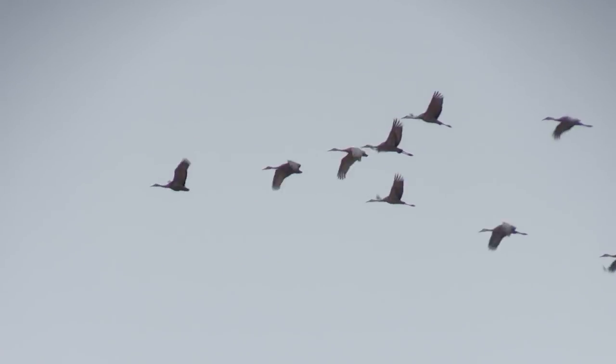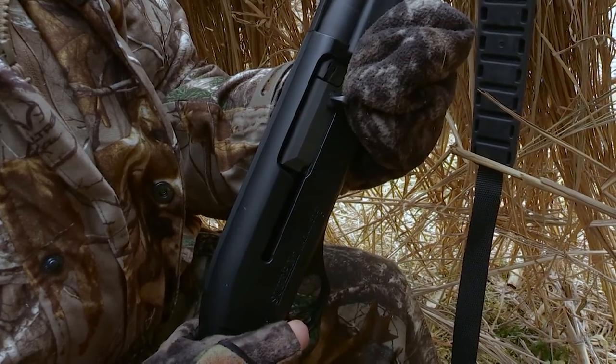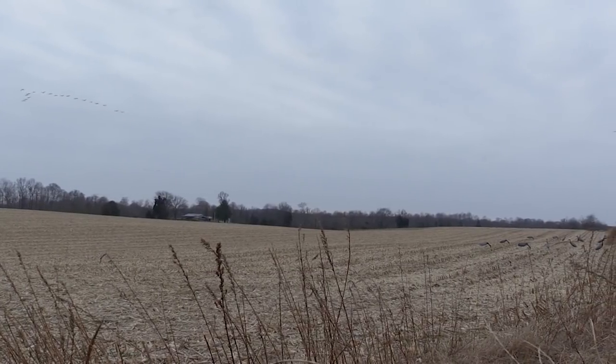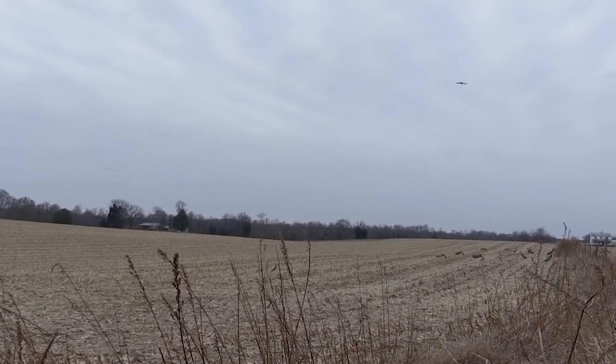There's that group in front of us. They're coming over the trees like I want. They're a little bit lower than the last couple, so this may give us a chance here. I'm hearing birds all around us. We got a single right here. Kill it.